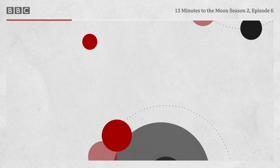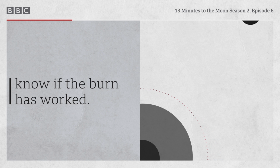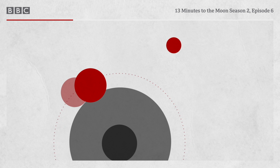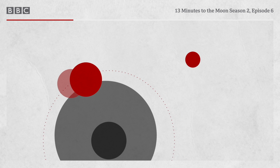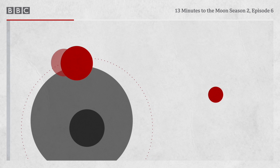Let's hope it was. Neither the astronauts nor the flight controllers know if the burn has worked. In its low-power state, the flow of data from the spacecraft has slowed to a mere trickle. It will be hours before they know for sure.